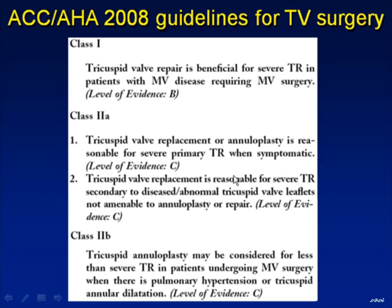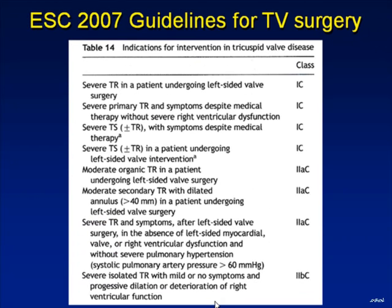What do the guidelines say? Well, not very encouraging. The ACC-AHA guidelines give only a 2B indication for tricuspid annuloplasty. It may be considered for less than severe TR in patients undergoing mitral valve surgery when there is pulmonary hypertension. I just showed you that pulmonary hypertension has nothing to do with late TR, or tricuspid annular dilatation. The European guidelines give a 2A indication for moderate organic TR in patients undergoing left side valve surgery, and moderate secondary TR with dilated annulus, about 40 millimeters. This is from the Dreyfus paper, in patients undergoing left side valve surgery.